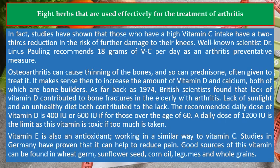Osteoarthritis can cause thinning of the bones, and so can prednisone, often given to treat it. It makes sense then to increase the amount of vitamin D and calcium, both of which are bone builders. As far back as 1974, British scientists found that lack of vitamin D contributed to bone fractures in the elderly with arthritis. Lack of sunlight and an unhealthy diet both contributed to the lack. The recommended daily dose of vitamin D is 400, or 600 for those over the age of 60. A daily dose of 1200 is the limit, as this vitamin is toxic if too much is taken.